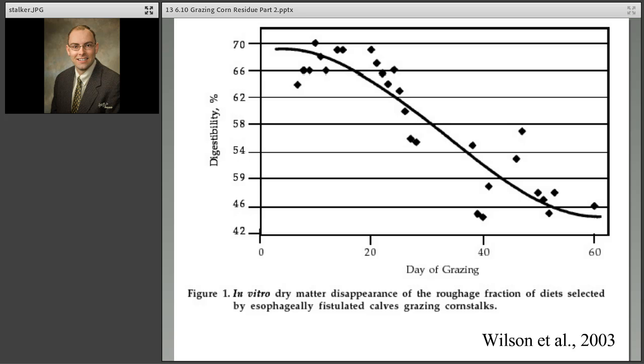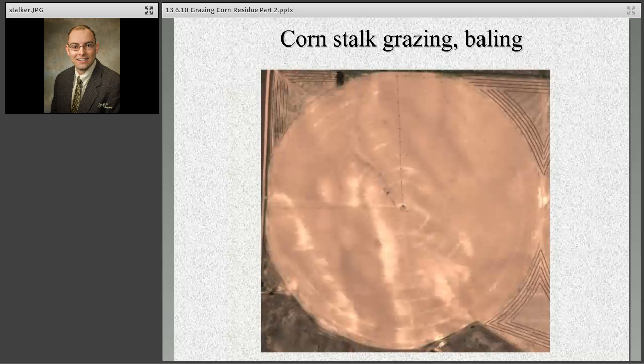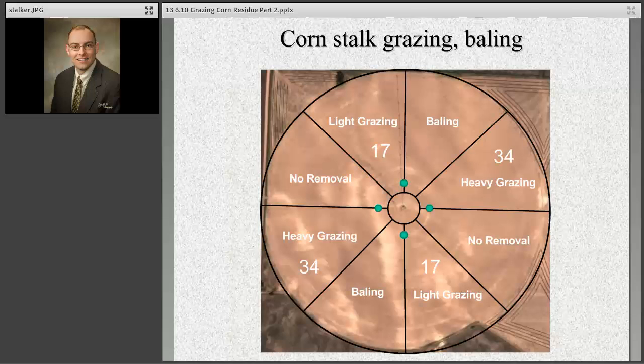To illustrate that, I'd like to talk about a research project that we're doing at Brule, just west of Ogallala. The university has a center pivot irrigated field there, and what we've done is divided it into 8 pie-shaped paddocks. We have 4 treatments, each of which is replicated twice on the pivot. The first is a no residue removal treatment, so we don't remove any of the residue, we just leave it in the field undisturbed.